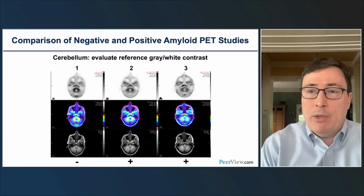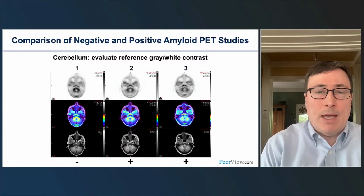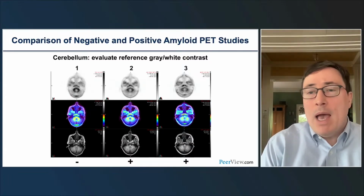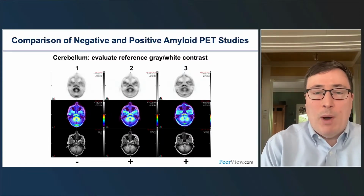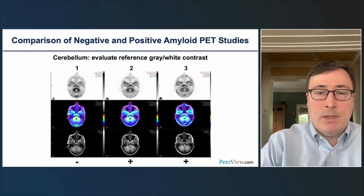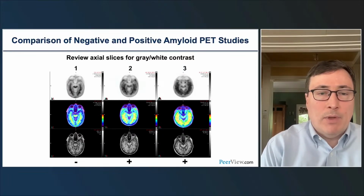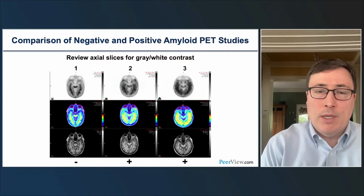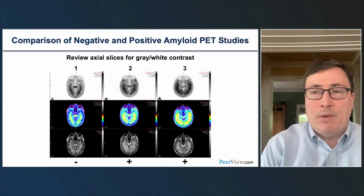is patients with familial autosomal dominant Alzheimer's disease, which is going to be on the order of 1% or less of cases. You may see some deposition early in the disease course in the cerebellum. However, in the vast majority of cases, the cerebellum should have good gray white differentiation, which we see in all three of these people. As we look at axial slices more superiorly here at the level of the temporal and occipital lobes, in patient 1, we see good gray white differentiation throughout. In patient 3, we see really loss of gray white differentiation. And so patient 3, once you've seen a few cases and done training, is simple to identify as a positive case.